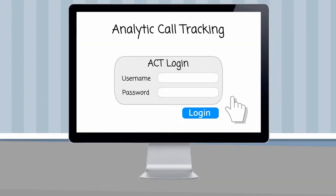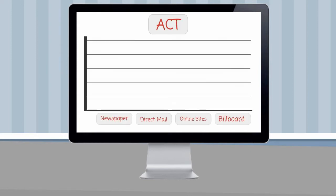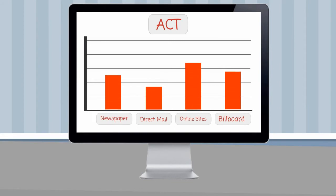Bill utilizes analytic call tracking, or ACT for short. With ACT, Bill is able to track exactly which ads are performing best for his business, so he can adjust his advertising dollars to maximize his profits.